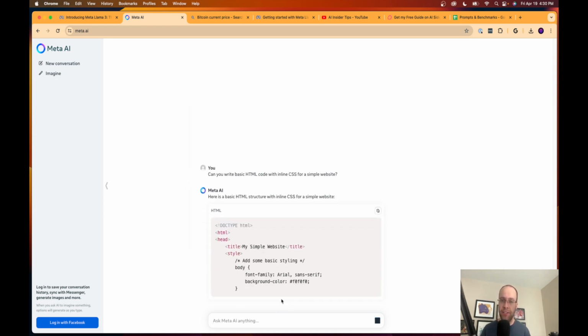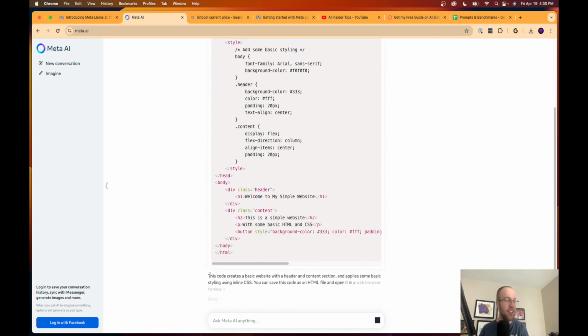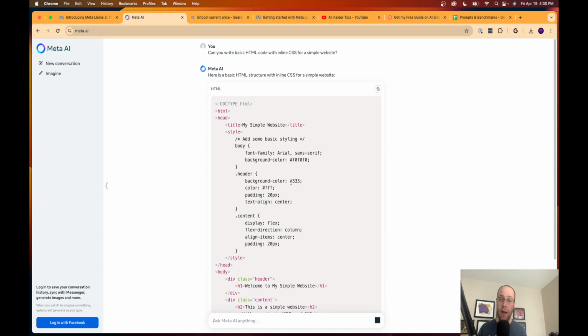I understand the basics of HTML and CSS enough to know if something looks good or doesn't look good. And they did mention that Llama 3 was good in the coding capabilities on their benchmarks and just everything else in that introductory blog post. So I just want to see if it can generate code, and it can.